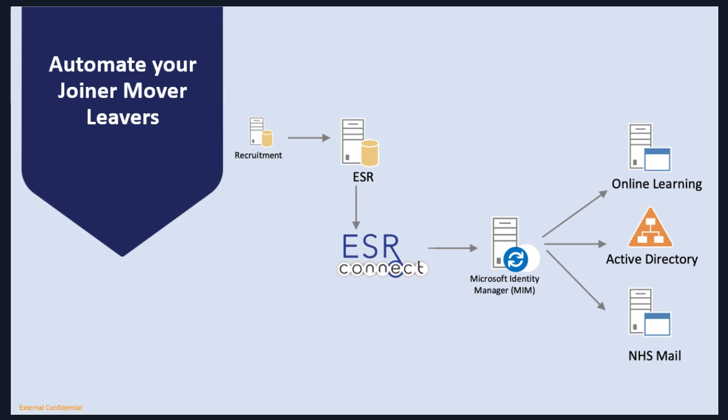Okay, so we've spoken about how we streamline the onboarding process for employees by using ESR Connect and MIM. Think of this as phase 1, getting employee accounts automatically created and maintained efficiently. This could be your identity foundation.